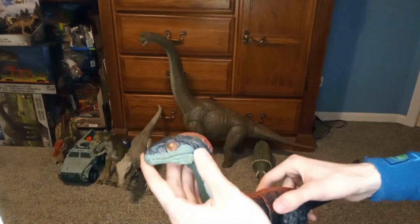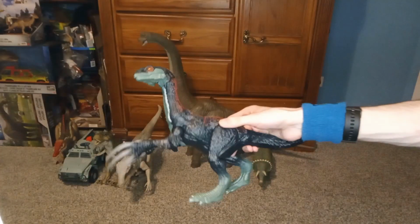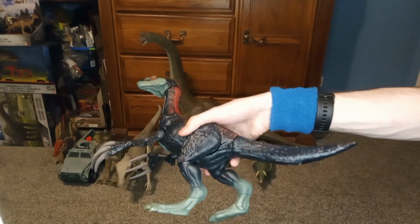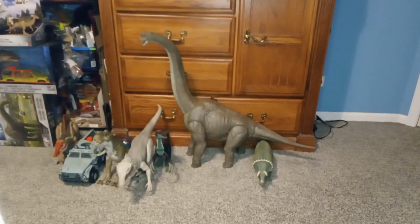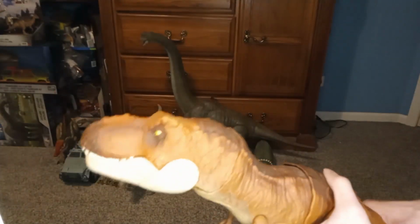Probably my favorite single dinosaur figure, because it's actually pretty good quality. The paint isn't too horrendous compared to some of the other Dominion figures, and it's a pretty decent size as well. Here we have the Thrash and Throw Tyrannosaurus Rex from 2018.